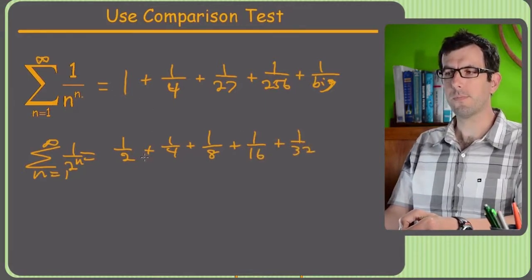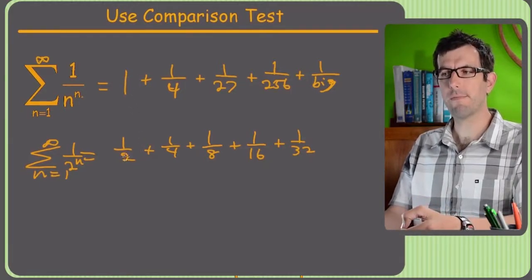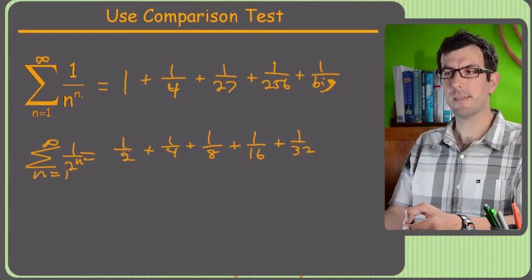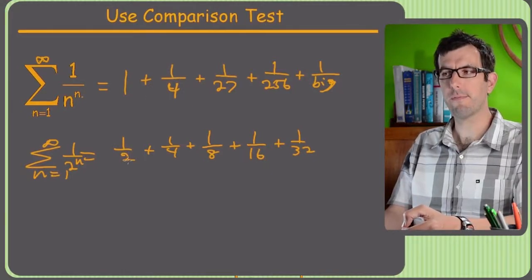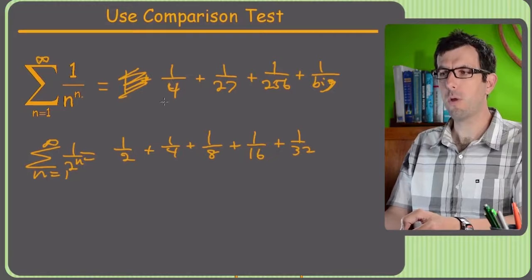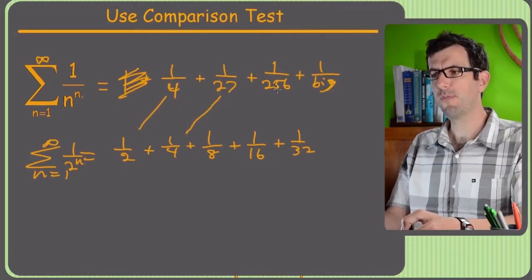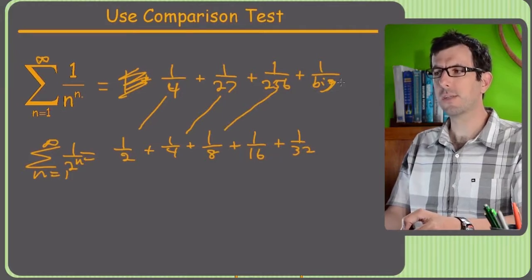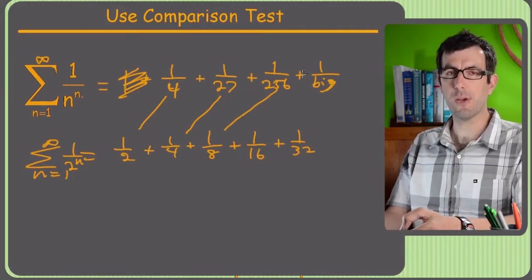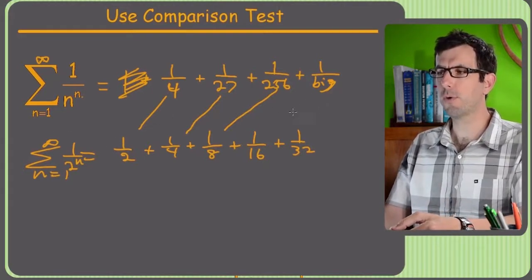All right, so we have a problem. Is 1 smaller than 1/2? No, it is not. But 1/4 is smaller than 1/2. So let's just truncate our series. We can throw away a constant at the beginning if we want. 1/4 is smaller than 1/2. 1/27 is smaller than 1/4. 1/256 is obviously smaller than 1/8. You can see that once we get past the second or third term, it's super obvious that we're way underneath this geometric series. So they both converge.